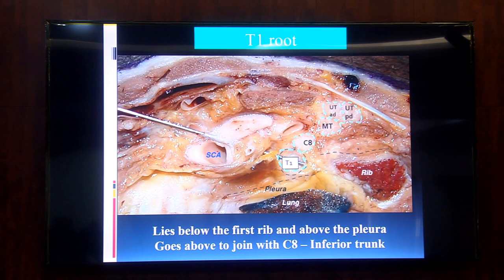We can make out the C8 root and the T1 root. Here in this picture, T1 lies above the level of the rib and below the level of this pleura here. So just above the pleura, T1 is there. So from the ultrasonography view also, we are able to clinically correlate.